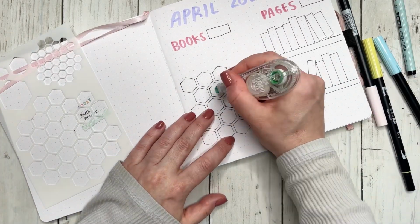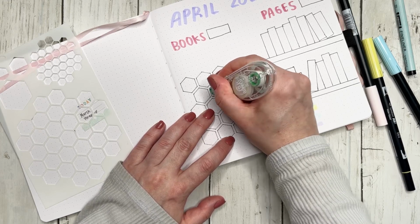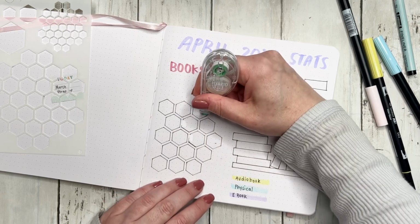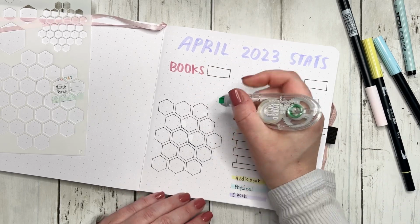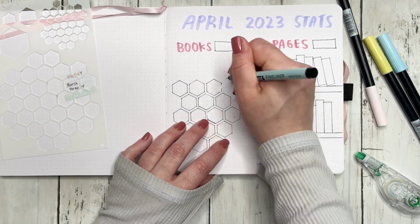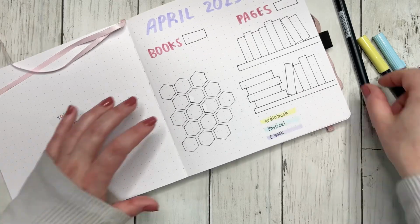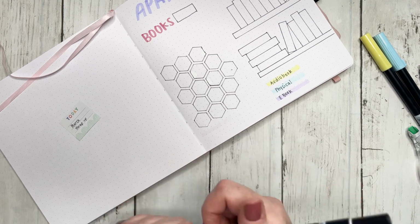This is where the whiteout comes in though. Oh my goodness. Let's just call it, this is the video where I show you how to really quickly put together a stats page, because this doesn't have to take forever. So do fix that, fix that, fix that, and then fix that. All right, so there you go. Super simple. Oh, and then this one, I'm going to just do lines for the colors.